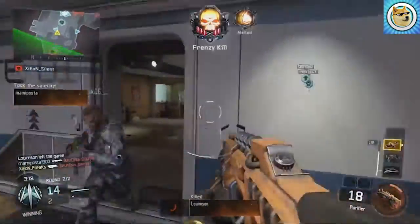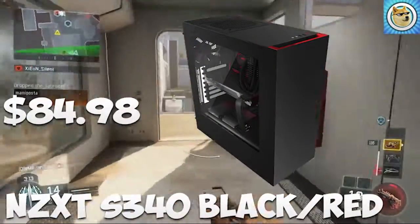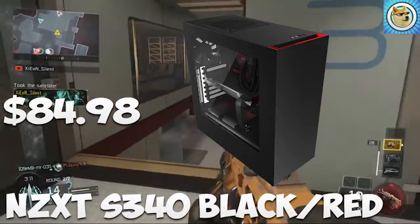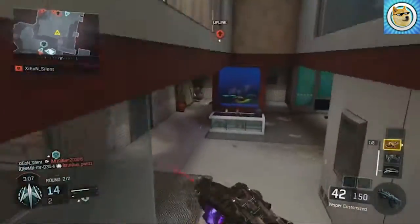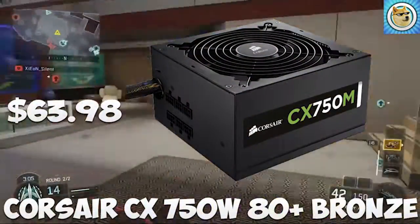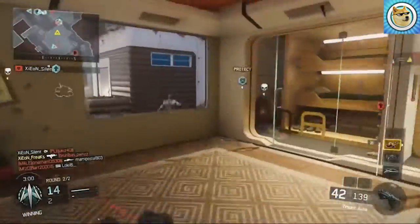This time I decided to go with a really nice case, which is the NZXT S340. This case is black and red, so it goes great with our color scheme, and it's also created by NZXT, which is a great case manufacturer. For the power supply, we have the Corsair CX 750W 80+ Bronze certified semi-modular power supply.